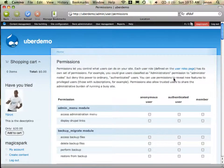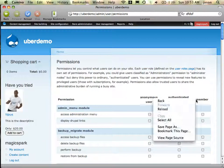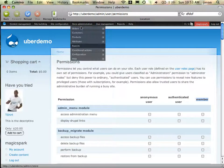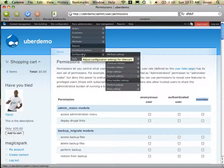I just added a role. You'll see now on the permissions page we have this members column. Once you have that set up, you need to go in and, forgive me, I'm a little rusty in this, I haven't done it for a few months, but you have to go into the configurations.